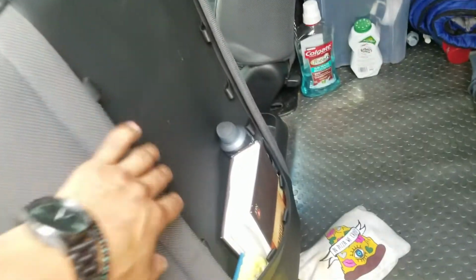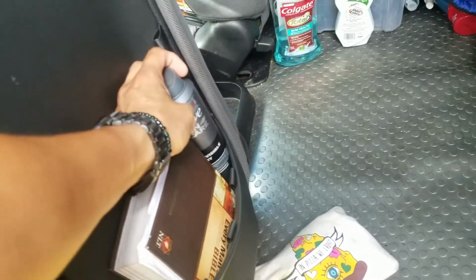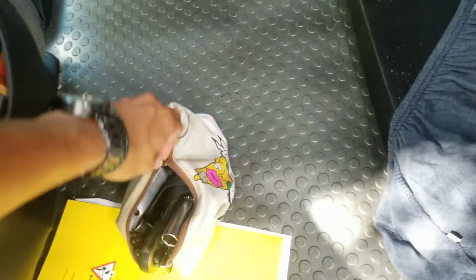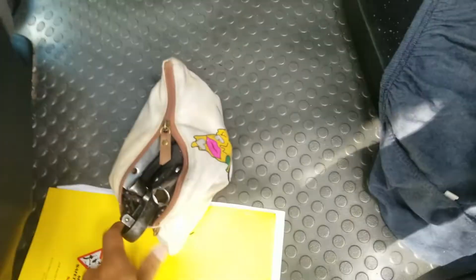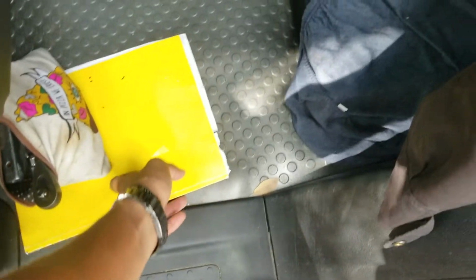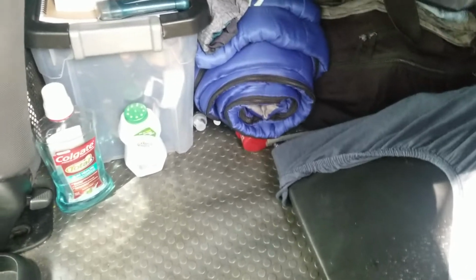There we go. Behind the driver's side seat, I keep a men's Bible, some other sponges, and deodorant. This little bag has a bunch of tools, mostly sockets and monkey wrenches and an oil filter wrench. Damn it. Whatever. I'll get to that in a minute. And then another manual. But this is the material that the Element's made out of. It's pretty easy to clean.